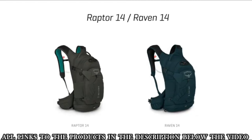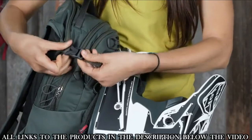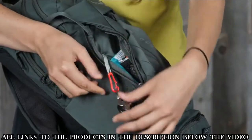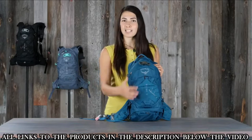The slightly bigger Raptor and Raven 14-liter also has side compression straps that function as a full face helmet attachment and a front panel zippered stash pocket. So if you're looking for top-notch quality, not just in your bike, but all aspects of your kit, this is the pack for you. This is the Oi.